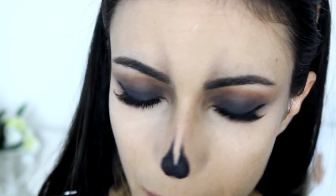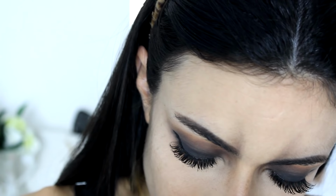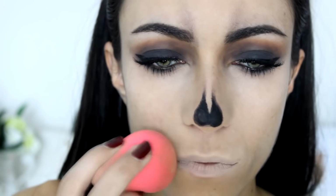And now for the lips, I'm going to first conceal my lips completely. I'm going to be using the MAC Pro Longwear. Take it on the back of my hand, and then with the Beauty Blender, just conceal my lips entirely. Now I'm going to go ahead and apply powder on top of that. I'm using the MAC Mineralized Skin Finish Natural and my Beauty Blender.